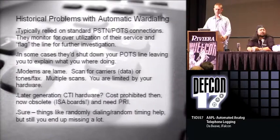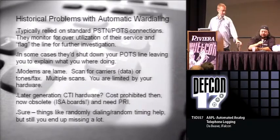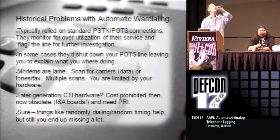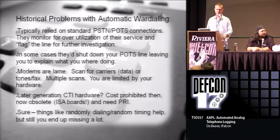The other part about it is modems are kind of lame about identifying things. They're set for either finding modems or carrier, and sometimes you can do little tricks that will help you identify other things. But overall, they kind of suck. So then there was CTI hardware, which could do tone detection, voice detection, stuff like that. But that stuff was kind of expensive, and a lot of times you needed a PRI connection, which not a lot of us have sitting around in our home. You could do certain things like set random times between scans and really limit the amount of dialing that you're doing and kind of get away with it for a little while, hopefully.